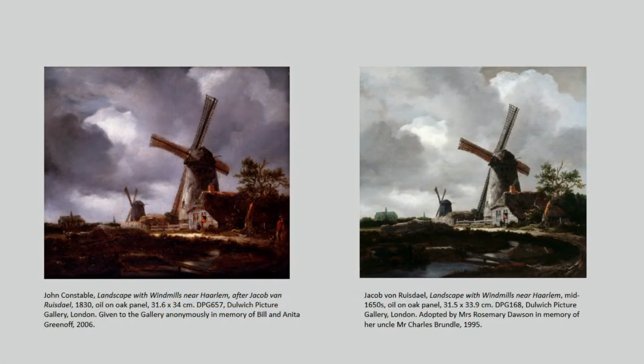In 1830, the British landscape painter John Constable was on the Royal Academy Committee, which selected Landscape with Windmills by the 17th century Dutch artist Jacob van Ruysdael to be lent to the painting school. This was also the year that Constable himself was elected a member of the Royal Academy, surprisingly at the age of 52. While Landscape with Windmills was on loan to the painting school, Constable painted a one-for-one copy.